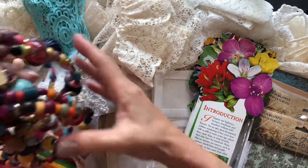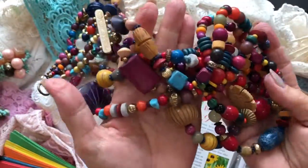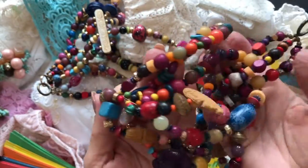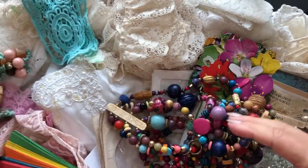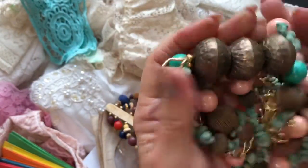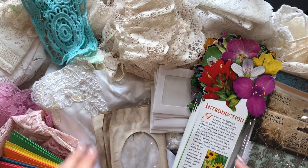Also, I wanted to share this beautiful wooden jewelry that I recently came across at the same Craft Mall. It is gorgeous and will be so pretty in boho journals. Tassels. I mean, it's just gorgeous. I got all this for like $5 and look at all that. And this is metal. So isn't that beautiful? I was super excited because I didn't have a lot of stuff in that color. So I was excited about that.